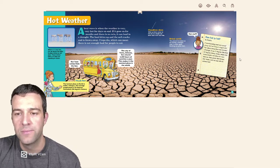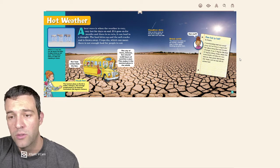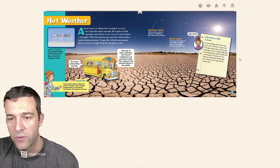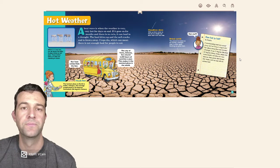How hot is hot? A record-breaking heat wave spread across much of Europe in August 2003. The highest temperature was recorded in Portugal. It was 117 degrees Fahrenheit. Roads melted, train tracks twisted, and lakes and rivers dried up. Many people died because their bodies could not cope with the extreme heat.